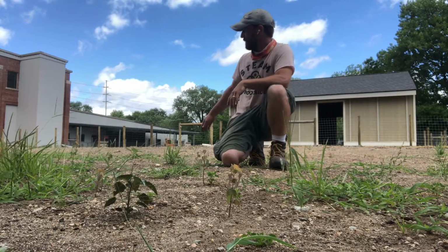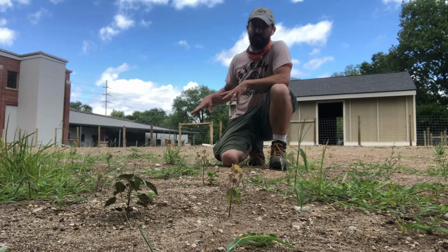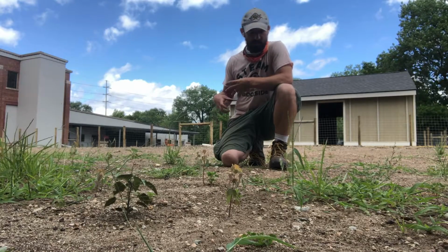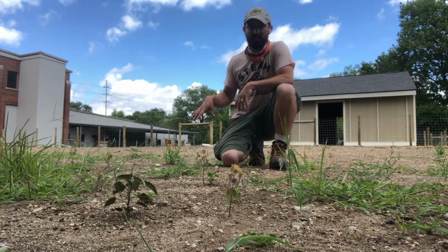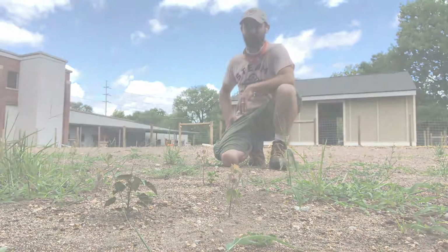And so in this space, what we'll do is we'll come in, we'll grade, we'll set in our boxes, and then we'll plant some cover crop after breaking up some of the soil top, and that cover crop will really dig down into the soil. This is the first step. It's a big project we've got ahead of us.